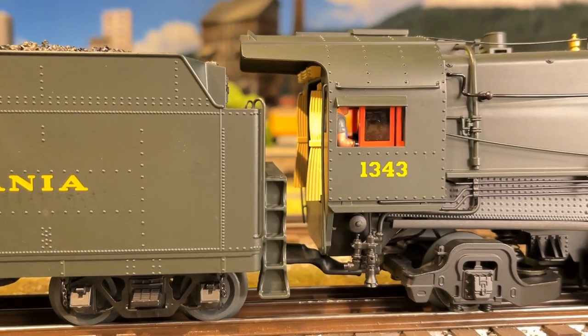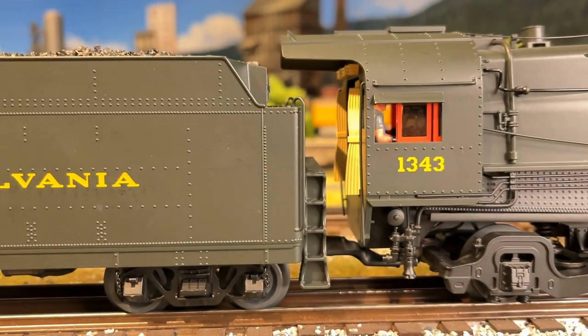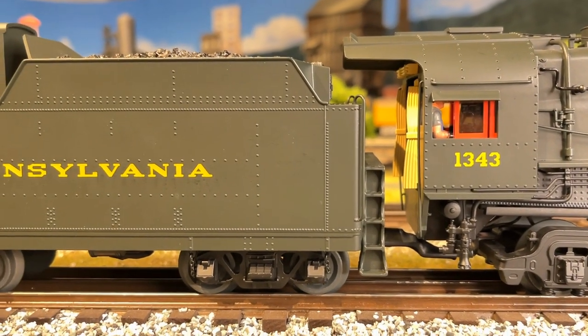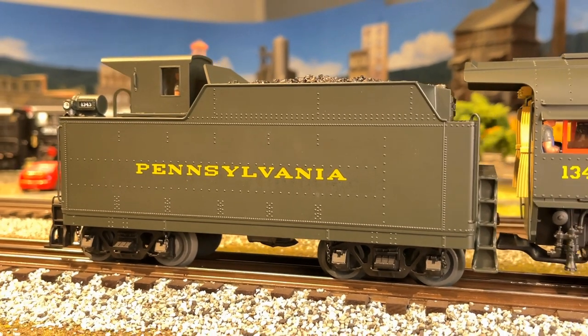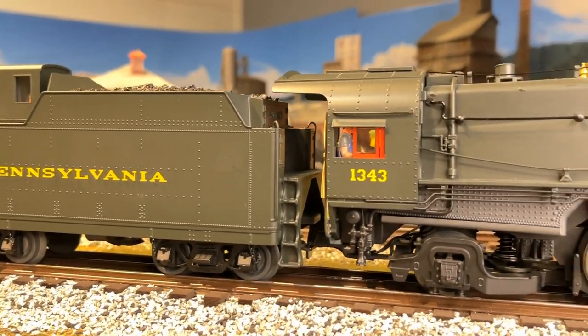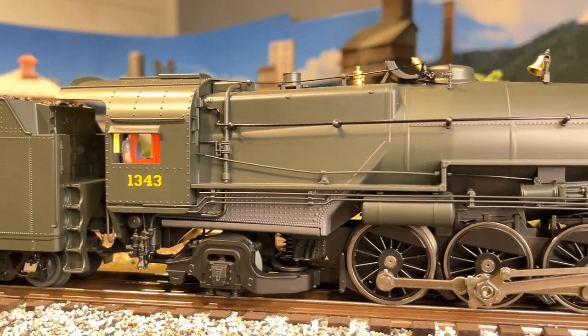One nice thing would be if we could get some drop plates on these non-Vision Line locomotives. It would make this even better. But this is a great little locomotive, and I think it's going to be a great addition to my fleet and many others who decide to go ahead and pick one of these up.